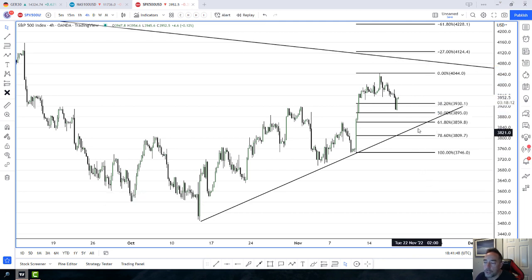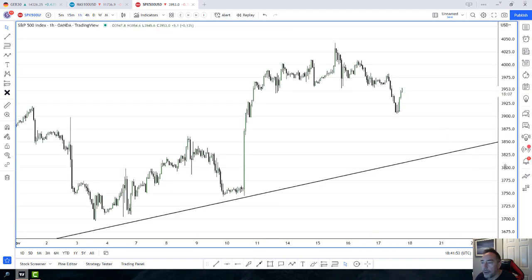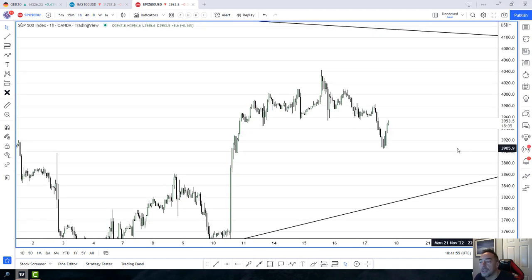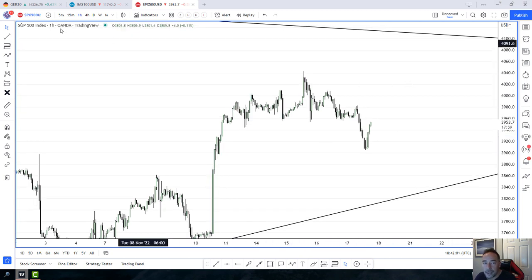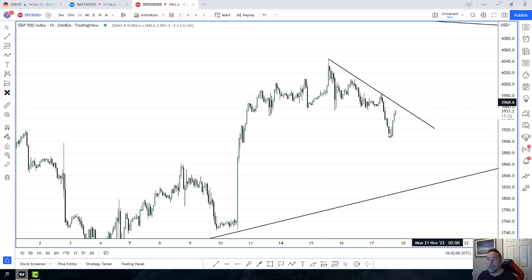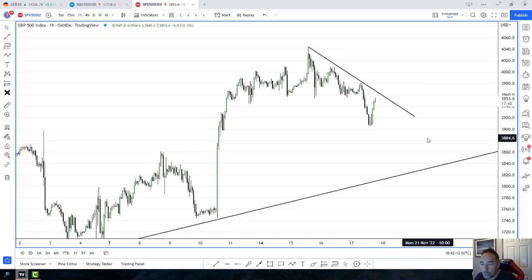Alternatively, just like we could do on the NASDAQ, is drop down to that 1 hour and start seeing higher highs, higher lows, breaking through after these lower highs and lower lows. And you can see here we've got our trend line. Price is making these lower highs, lower lows. So until we change cycle here, then we're still basically in a correction.